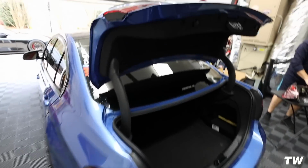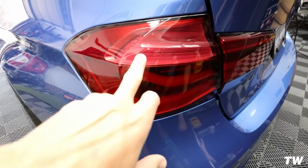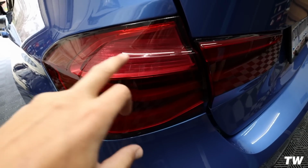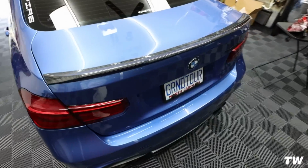You can see right now he has the aftermarket LCI style tail light. They look a little bit lighter actually up here than the other ones I've seen. It's almost pinkish right in here. So we're going from these over to the GTS tail lights.